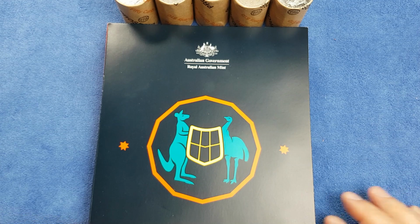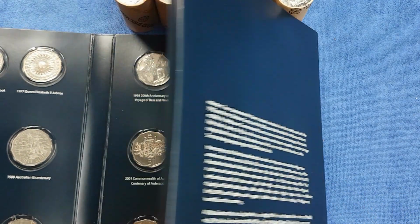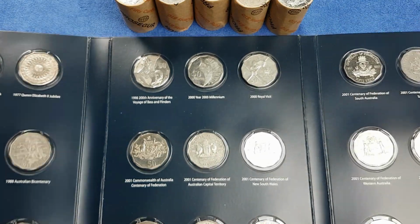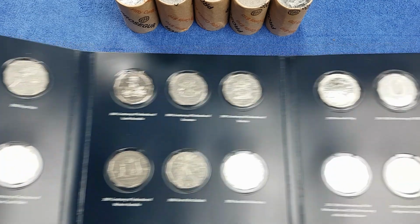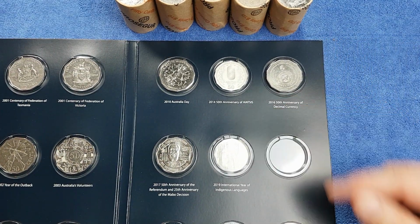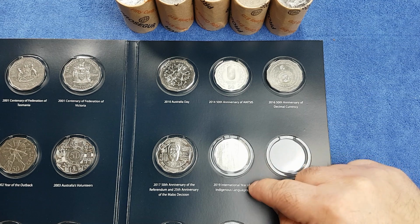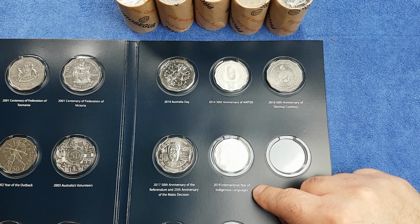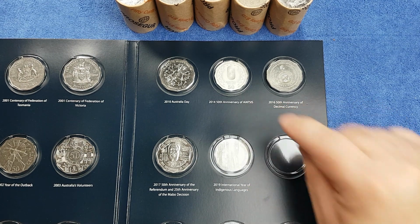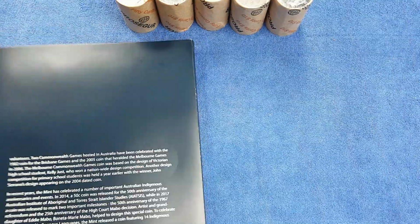Today we're going to be looking through 50-cent pieces again, looking for commemorative coins, rare coins and coins worth more than face value. Again, we've got my 50-cent collection book here from the Royal Australian Mint's collection folder. And again, we are just looking for two of the most recent commemorative coins to fill out the book. The 2019 International Year of Indigenous Languages and the 2014 50th anniversary of IATSIS.